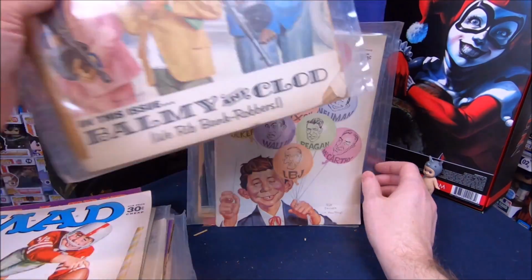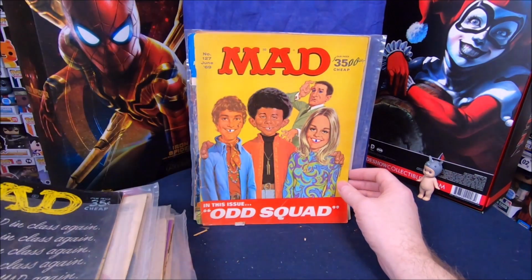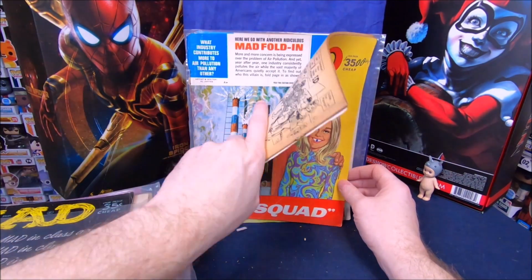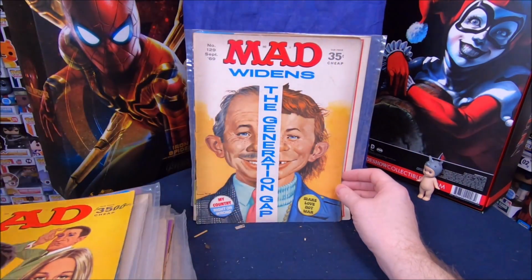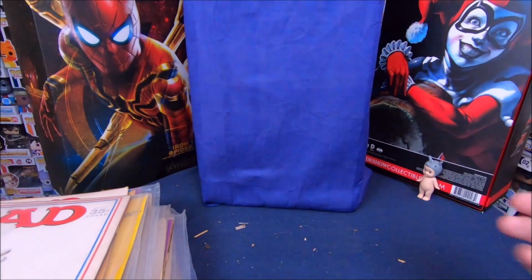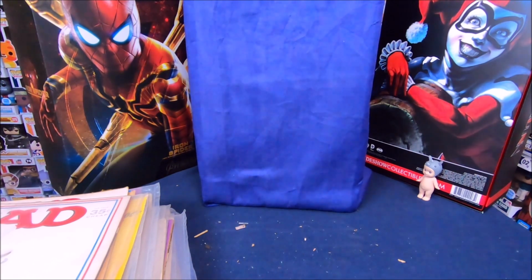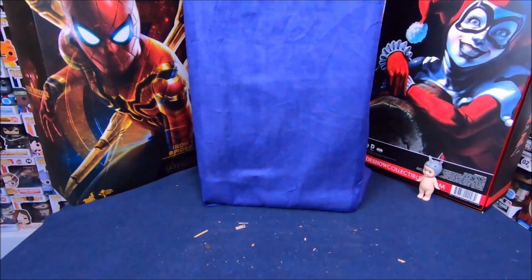Mad 119. Mad 122. Mad 128. Mad 127. Detached cover. Mad 129 with a detached cover. And Mad number 126. So for like 85 to 95, somewhere around there is what I paid. Pretty cool comic books. I'm really happy with that.